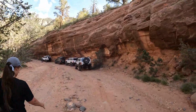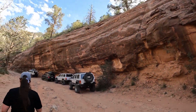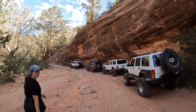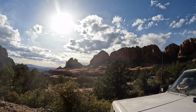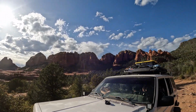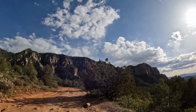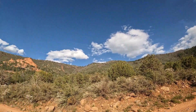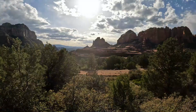I'll always love this undercut though, it's super cool. Good for a nice photo op. Just waiting for the gang to catch up. I thought I'd show you this view. Man, I wish the camp area was open. It's so awesome up there. But just gotta wait till next time.